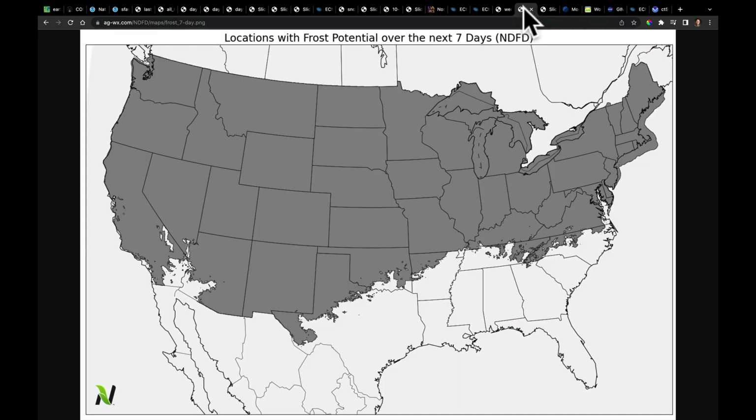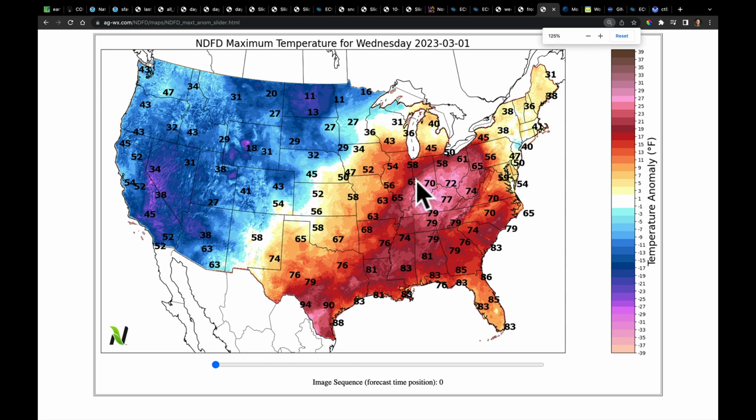Now, I mentioned earlier that there is a frost and freeze warning right now in the Central Valley of California. This is just the next 7 days as to who's going to be looking at a frost event. Everywhere that you see in gray here, we expect overnight low temperatures to dip below freezing. So that's a lot of California, which usually this time of year we're not talking about frost in this area. But I want to show you what these temperatures are going to do. So let's go ahead and look at the high temperatures compared to average.